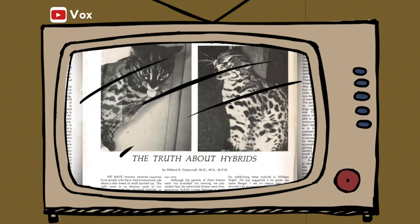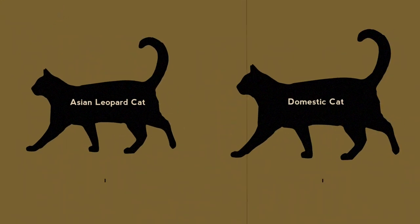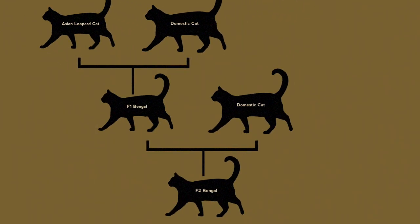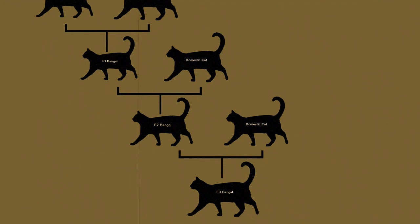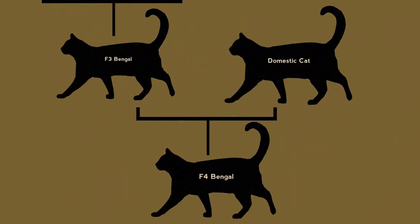Those first generation cats had personalities similar to their wild parents. Hybrid cats are recognized with F1 representing the first generation where cats have one leopard cat parent, F2 being the second generation with two wildcat grandparents, and so on. The F3 generation was the first generation to be considered fully domesticated, and Bengals must be at least F4 to compete with the International Cat Association.